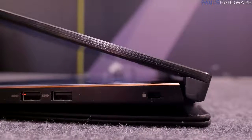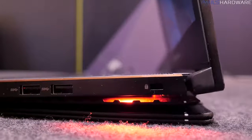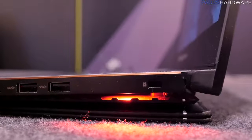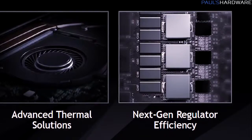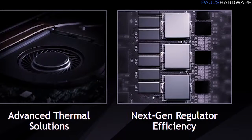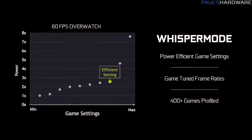So trick one that Max-Q notebooks will use is unique cooling solutions, and for the Zephyrus it was a hinged design on the back of the notebook. It opens up the underside of the laptop when the screen is open, so that allows a lot more airflow into the GPU, the power delivery, and other components. Trick 2 is to use high quality power delivery components, and that will pretty much cut down or minimize waste heat.